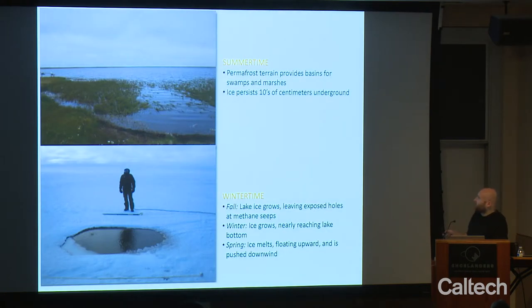This is a picture from Barrow in the summertime. So the permafrost terrain provides basins for swamps and marshes. The ice, the permafrost ice, persists for at least several tens of centimeters underground. And so you have this short window here where you have, I wouldn't call it summer, but at least it's not icy. In the wintertime, the lake ice grows, leaving exposed holes at methane seeps.